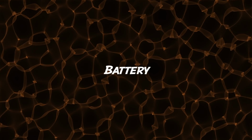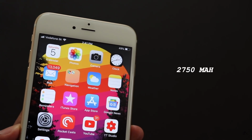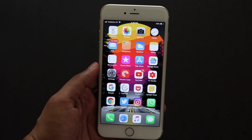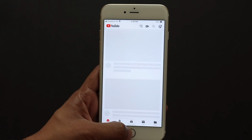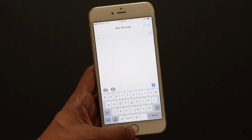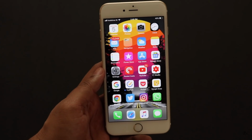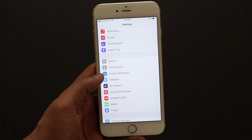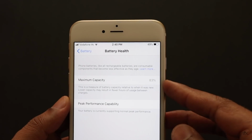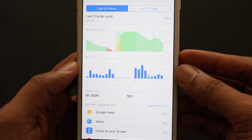Lastly, let's check the battery. For the battery, the iPhone 6s Plus has a 2750 mAh battery, and I'm happy to say this phone has good to great battery life. I use my phone a lot and it easily lasts me a day. I usually start my day at 6 AM and use it throughout for watching videos, making calls, texting, a little bit of gaming and web browsing. And with this usage, by 10 PM, my phone's battery will be approximately at 10%. Now, one thing to note is that this is not a new phone and the maximum battery capacity now is 83%. So taking that into consideration, I'll say this phone has good to great battery life.